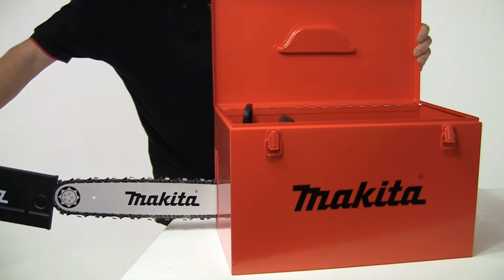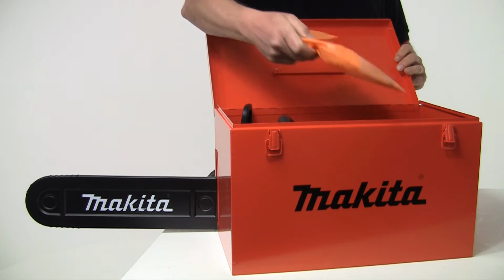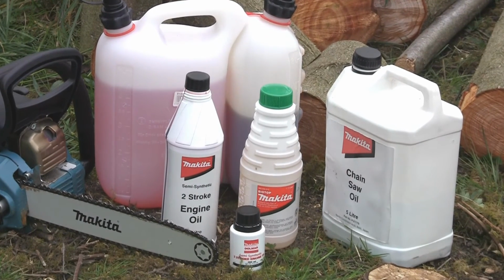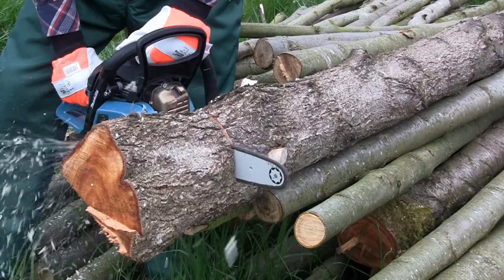The saw is provided with a chain protection cover, a metal case and a toolkit. To further enhance their green credentials, Makita supply a variety of oils and lubricants, and some of these are plant-based and totally biodegradable to minimise any environmental impact.